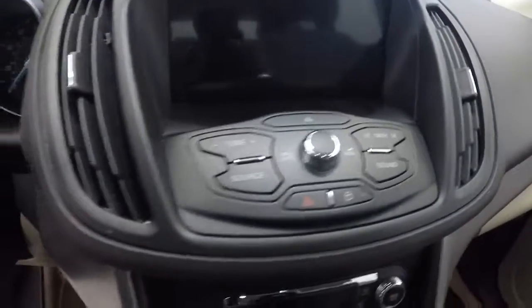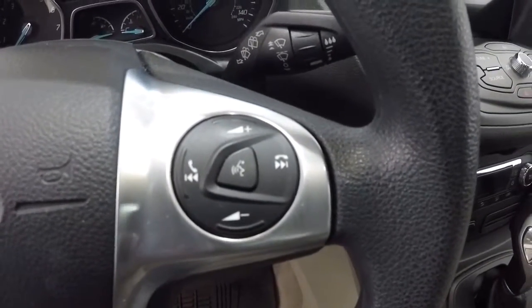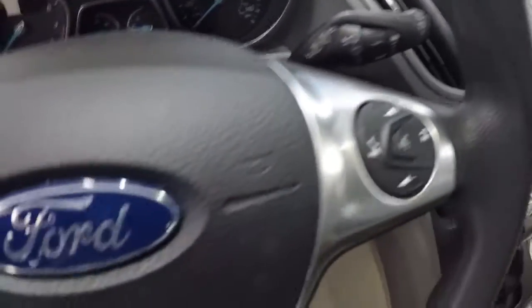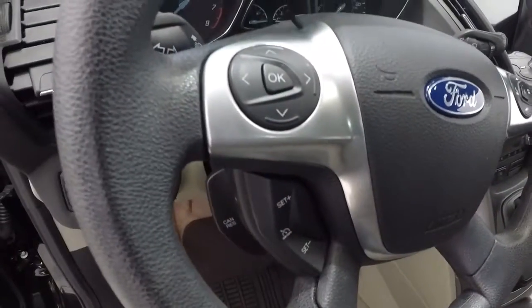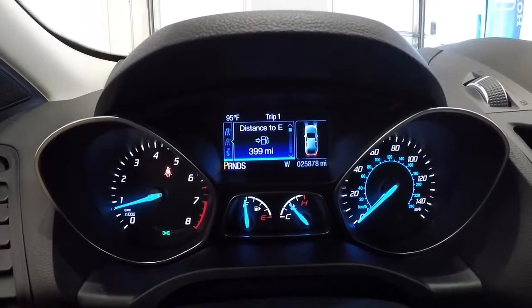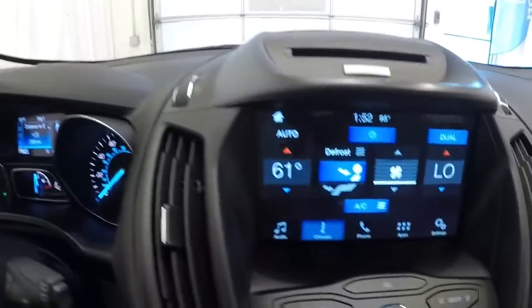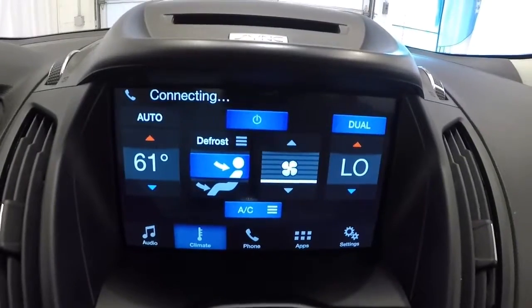We'll show you that in just a second. It does have Bluetooth and steering wheel audio controls. And then over here on this side is your cruise control. All right, let's go ahead and take a look at the mileage. It's got 25,878 miles on it. Now that we've got it started, let's go ahead and show you your radio display here.